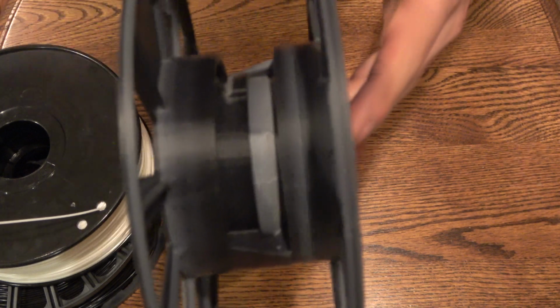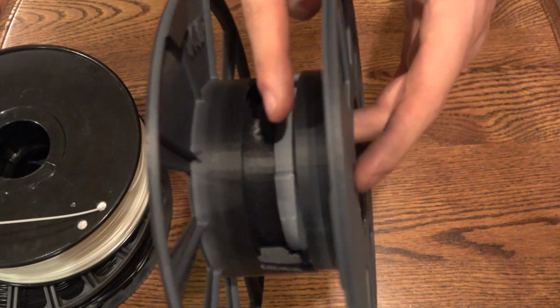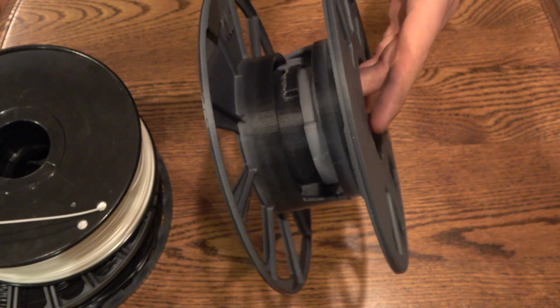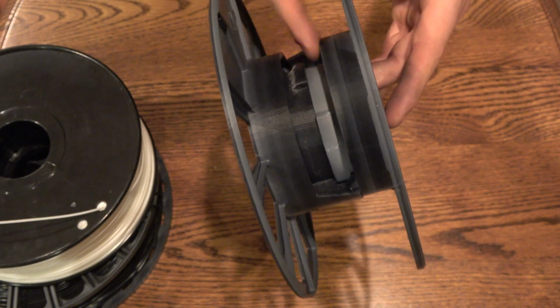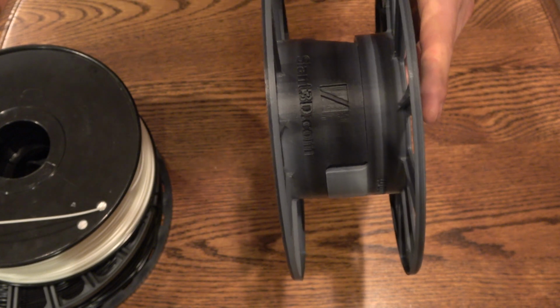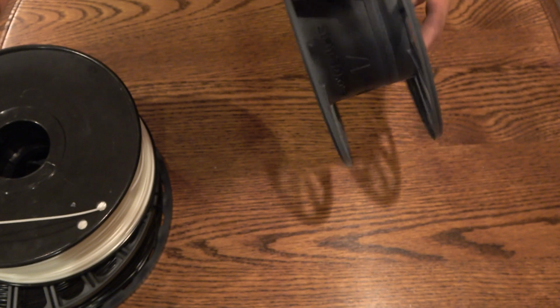But because there's a big gap right here, the filament, when it's being wrapped, is going to fall in here. So most likely I'll modify this to where these two parts touch, just like this is touching. See here it's touching, that's fine. Right? So that will probably be modified.